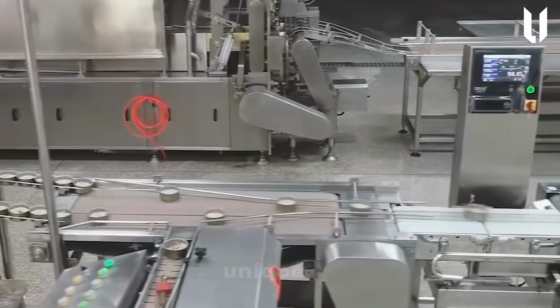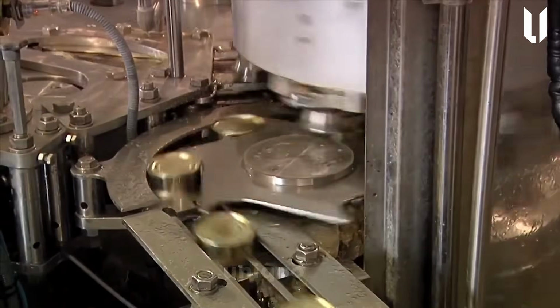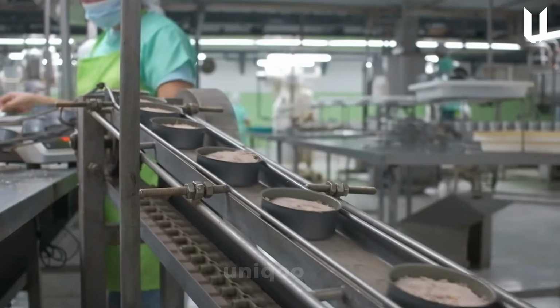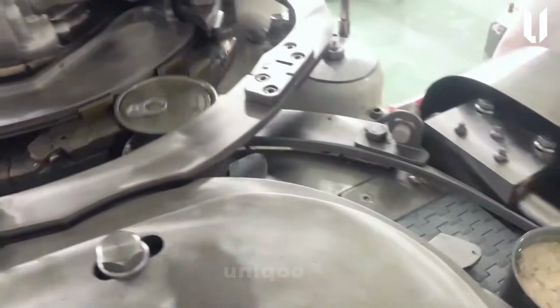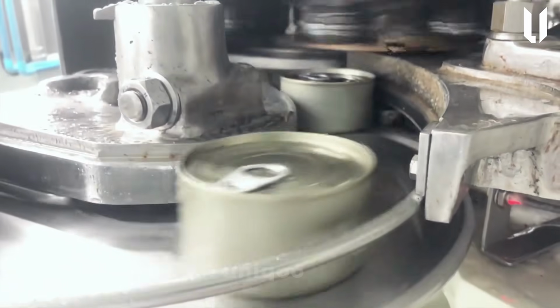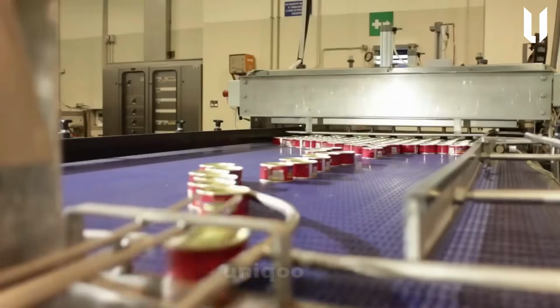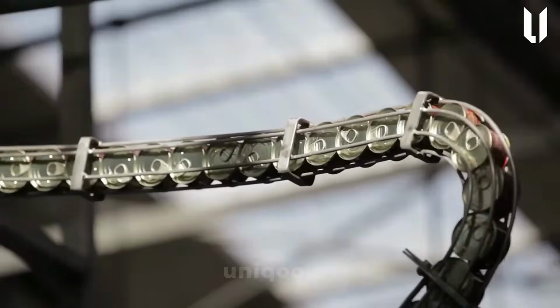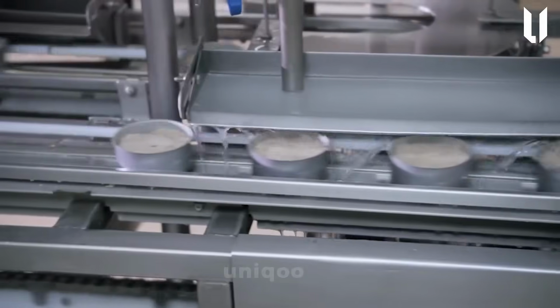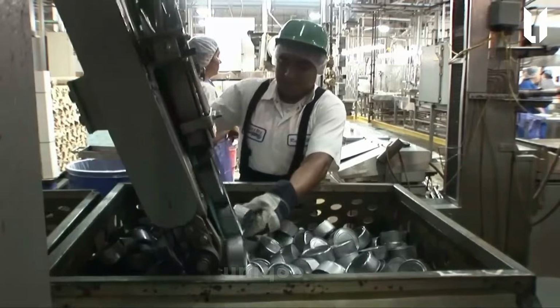The lids are automatically placed and sealed in a vacuum chamber, where air is removed for a tight, secure closure. Human operators oversee this step to ensure proper sealing, preventing any defects. Sealing machines use steam jets for an airtight seal, processing between 100 and 800 cans per minute.